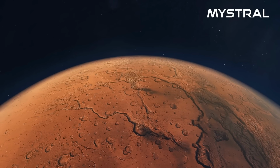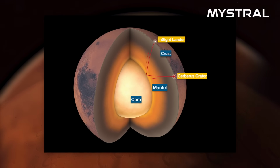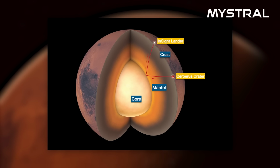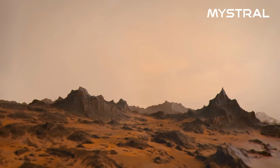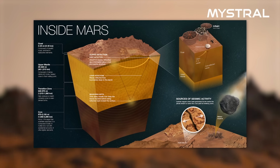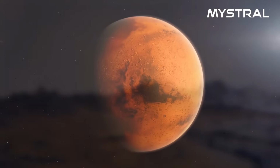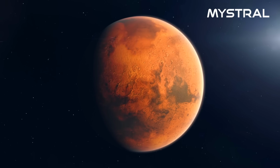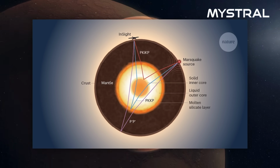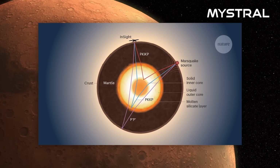Anomalous low-frequency bands, 16 of them. The radar profile showed that the subsurface beneath Zhurong's landing site could be divided into 3 distinct layers. The first layer, from the surface down to about 35 meters, had uniformly distributed energy. This indicated relatively homogeneous material, probably loose sediment mixed with rock fragments. The second layer, from 35 to 65 meters deep, was different.